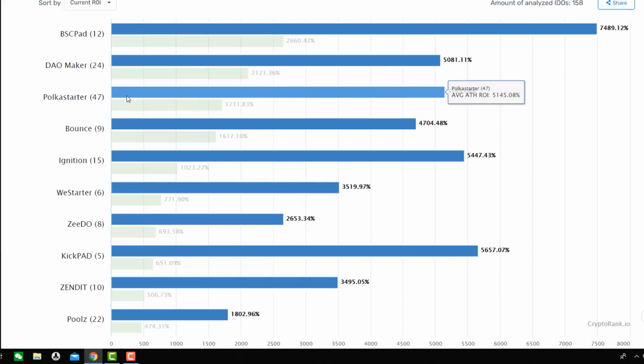To get into PokerStarter, you need 3,000, I think, minimum. PokerStarter is not a guaranteed allocation. So even with PokerStarter, you're going to have to fork out over 10 grand, 15 grand just to get into that, and there's no guarantee you're going to get any allocation. It's a lottery. And even Pools, I believe, is very similar. To get into that, it's like 20, 30. I think it's under 20 grand to get into that as well.